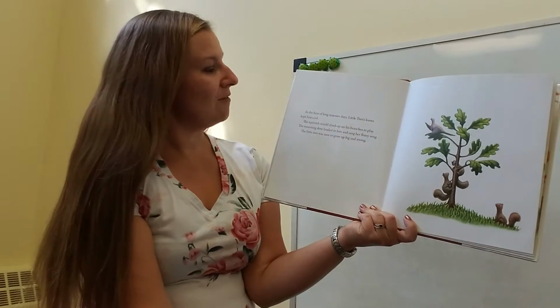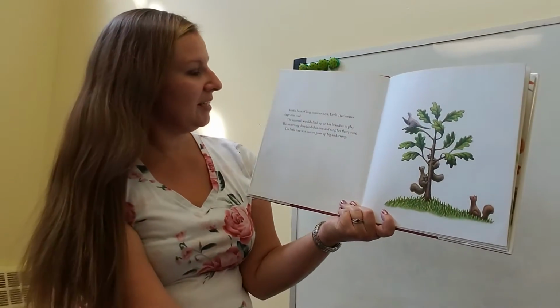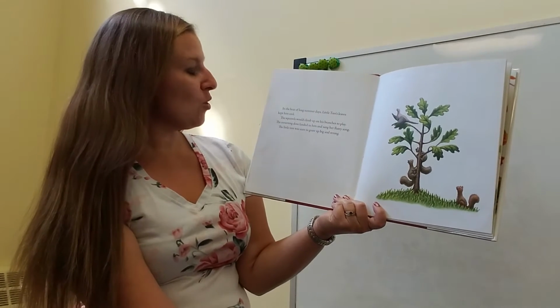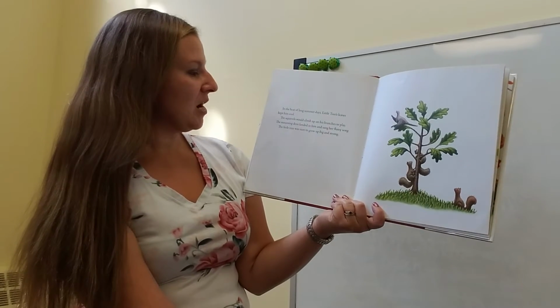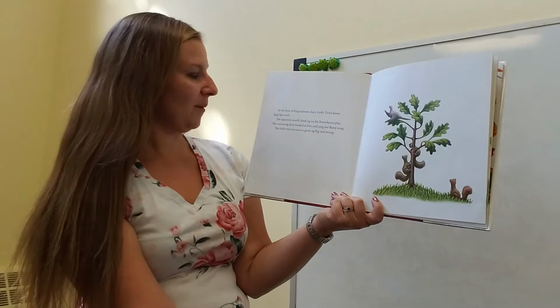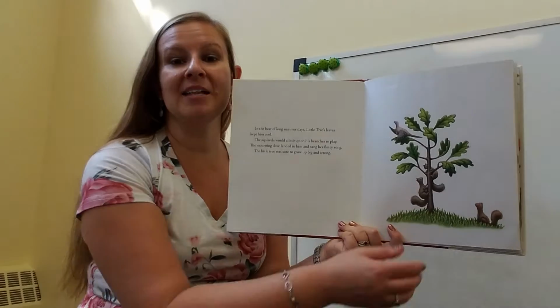In the heat of long summer days, Little Tree's leaves kept him cool. The squirrels would climb up on his branches to play. The mourning dove landed in him and sang her fluty song. The little tree was sure to grow up big and strong.